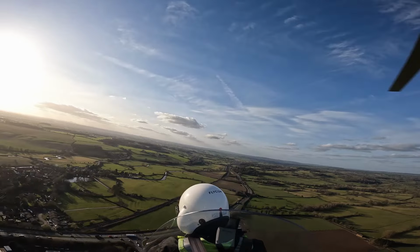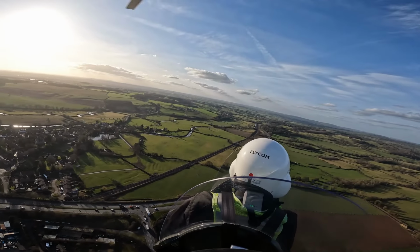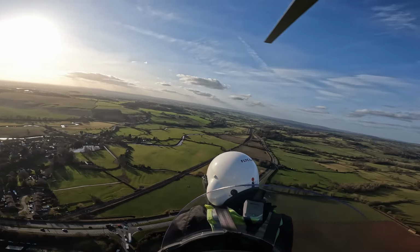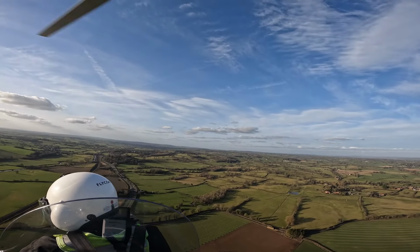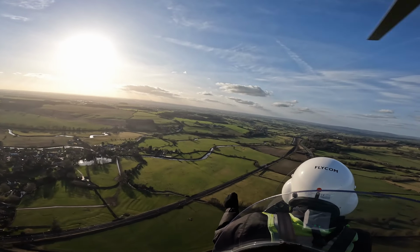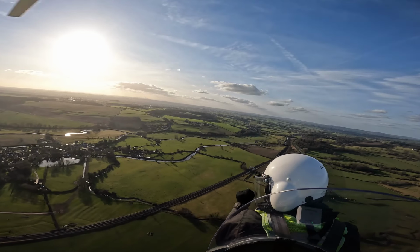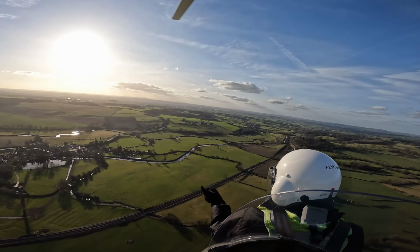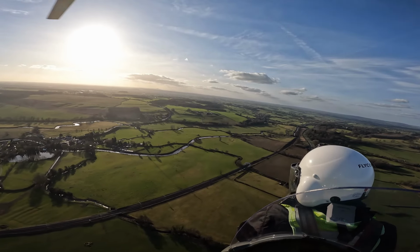With Hixon behind us, we're now approaching Weston. So here is the village of Weston just to the left of us. We've got the West Coast Main Line for the railway just parallel to the left of us. We've got the River Trent down here, and also the Trent and Mersey Canal.